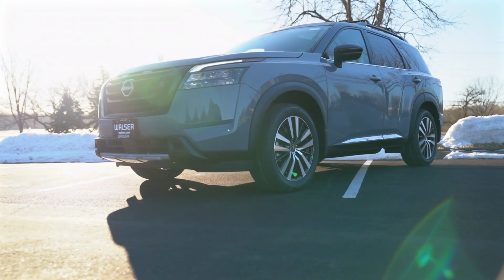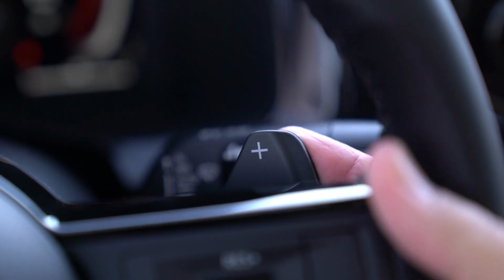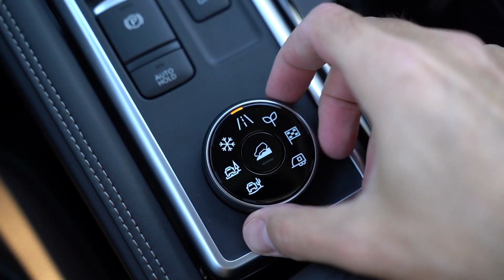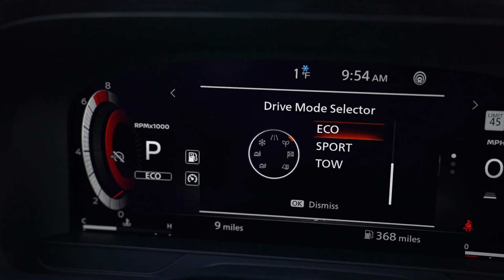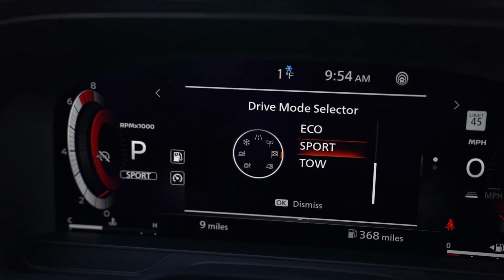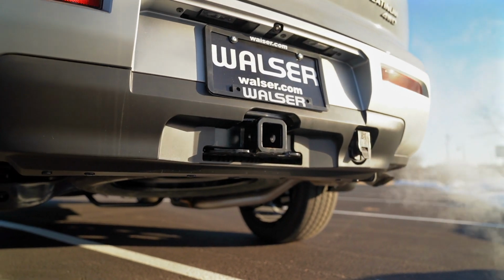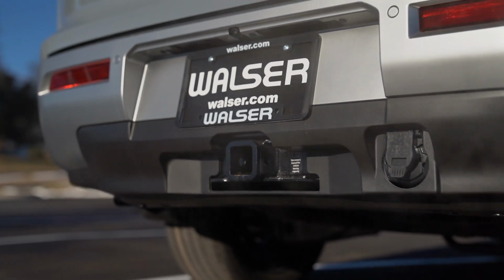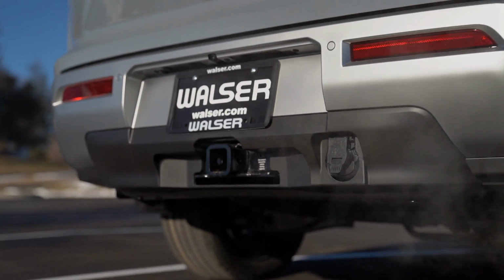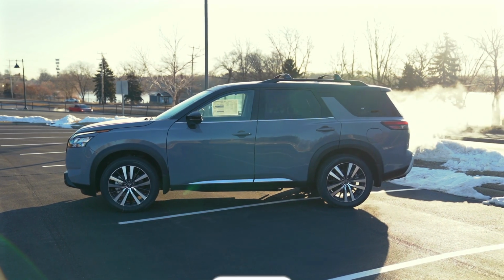Now, I obviously like the 9-speed that you're getting with the new Pathfinder here, and there are paddle shifters. There's a few different drive modes, so if you're feeling a little sporty, you can kick it over into sport mode, use the paddles to go through the 9-speed, or you can also tow with these vehicles. So the base is going to be 3,500 pound towing capacity, but when properly equipped, these can tow up to 6,000 pounds. So that's a little bit more than the competition and enough to tow that large boat or maybe an enclosed trailer around, so that is pretty convenient as well.